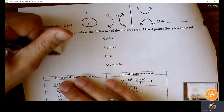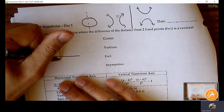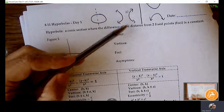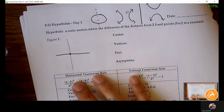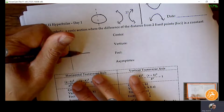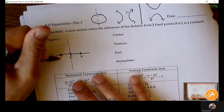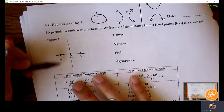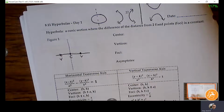So let's start off with this here. Let's say we have a center. Now the center is not going to be part of the diagram. The center is going to be between the 2 arcs. And the distance from the center to the point on the arc is called the vertex. But now instead of it being an ellipse, it's going to be the vertex of these kind of mirror parabolas that are facing away from each other.